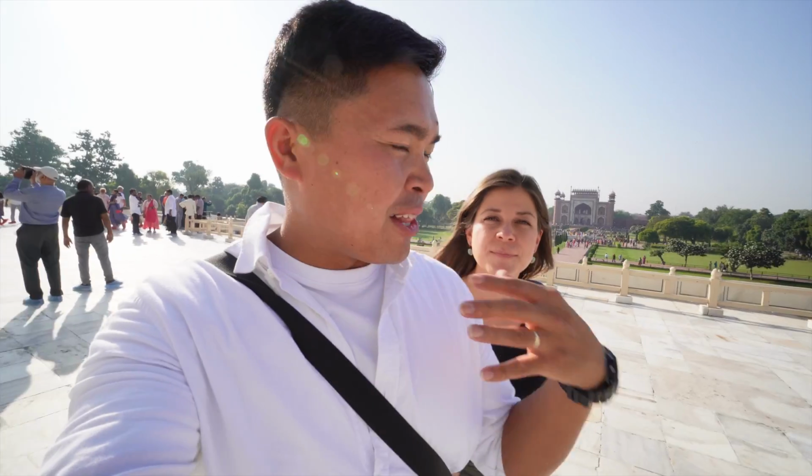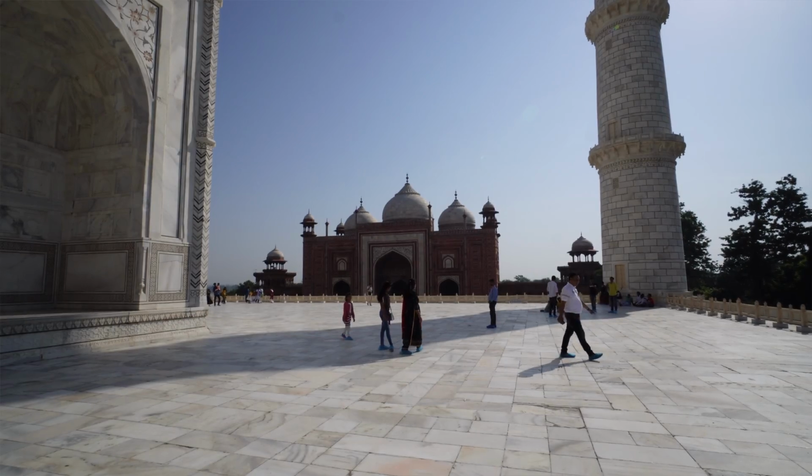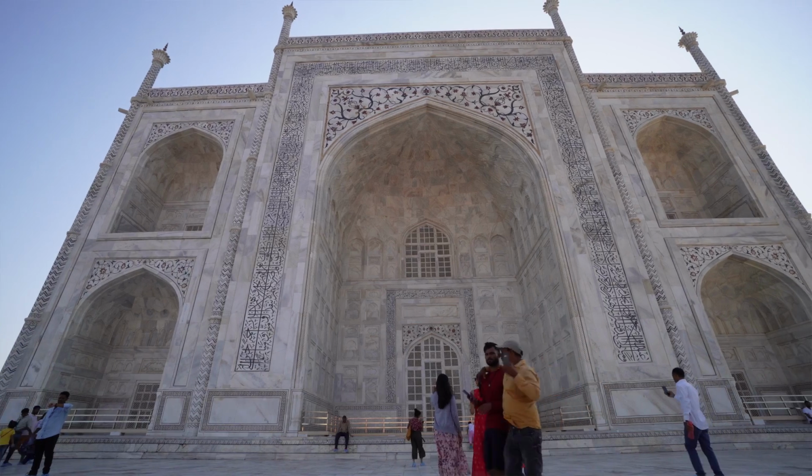Wow, this is incredible, up close. And I love how it's a lot sunnier now because you get a real sense of the whiteness of the marble, and everything seems so polished. I guess that's why we have all these shoe covers on. Yeah. Or we're polishing it for them as we walk around, who knows.